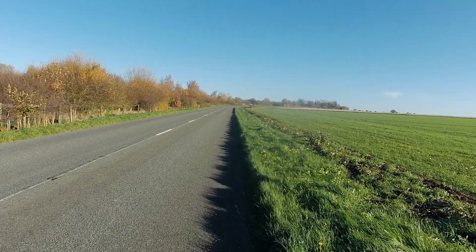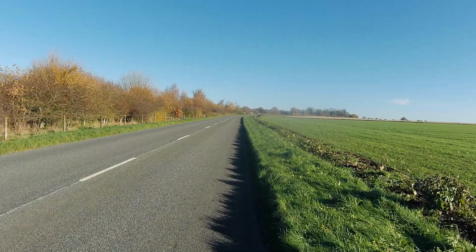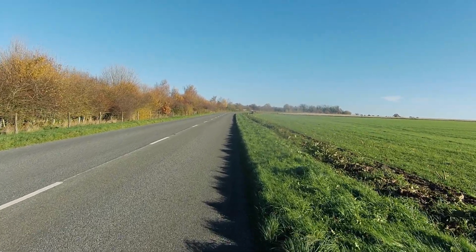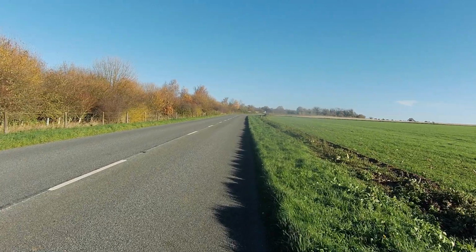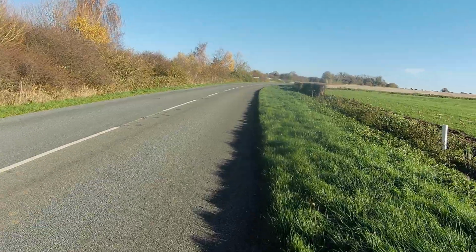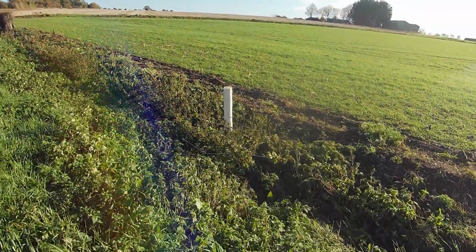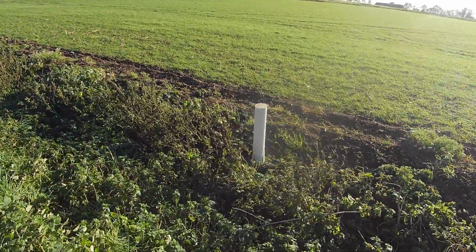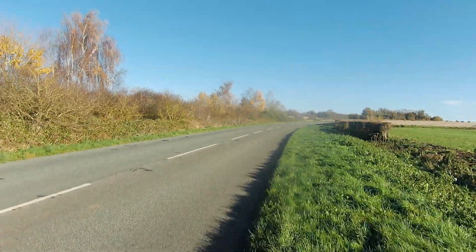And the closer I get to this white post, the less I think it's a milestone. It looks a little bit too bright and shiny. No, it's not. It's a bit of PVC. Irrigation water out there, I reckon.